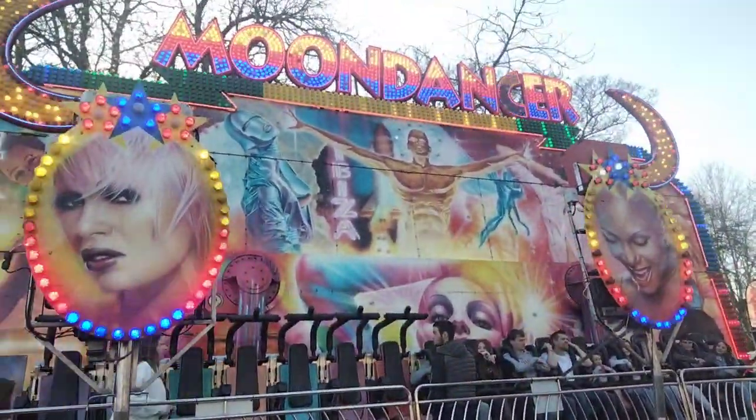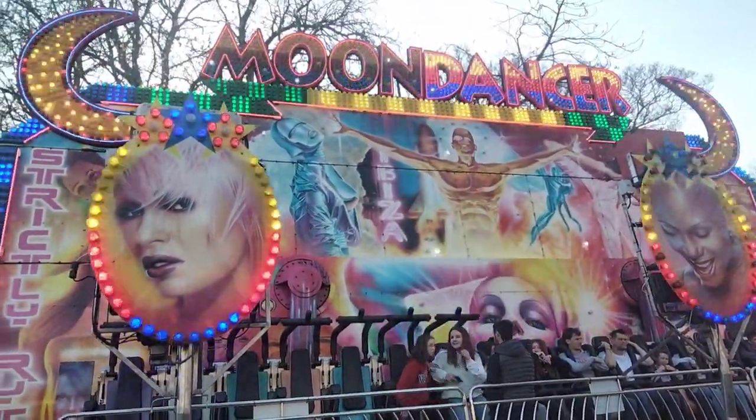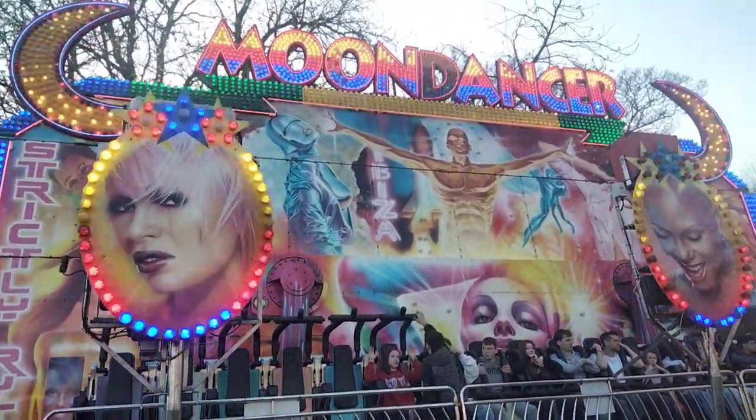Now we're going to start off with Moon Dancer Miami, which is Henry Studt. It's an absolute classic looking Miami. I love these moons on the top corners.